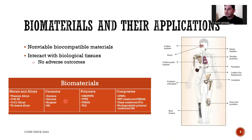Biomaterials are non-viable biocompatible materials used in medical devices or implants to interact safely with biological tissues. They are classified into several categories based on their composition. Metals and alloys, such as titanium alloys, 316 stainless steel, cobalt chromium alloys, and tantalum-based alloys. Ceramics, including alumina, zirconia, bioglass, and hydroxyapatite.